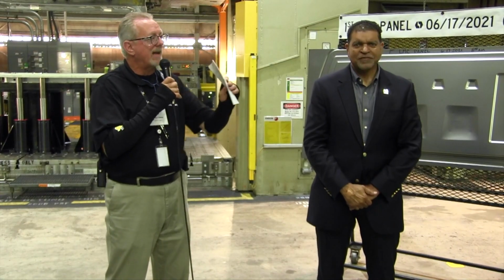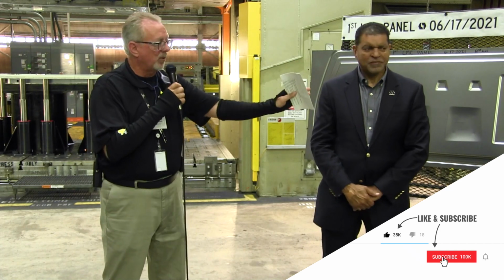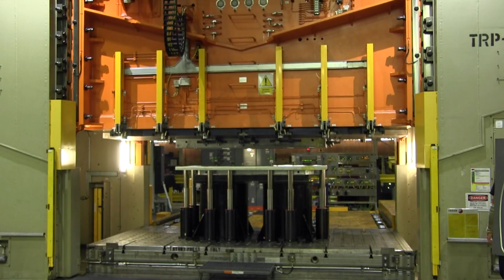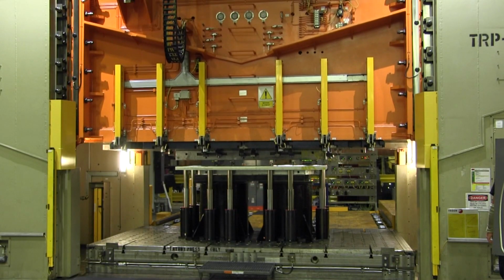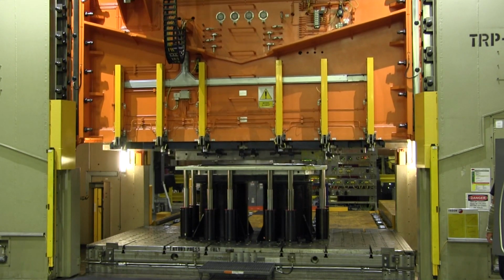We actually run batches of parts. So we may run 900 parts, put it in a warehouse, run another 900 parts. So the volume, whatever the volume per day is, they'll pull out of our warehouse to take to the body shop. So we don't actually stamp cars per day, we stamp parts, batches of parts.